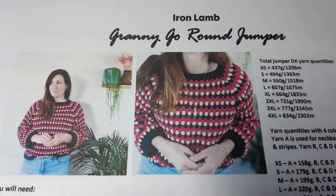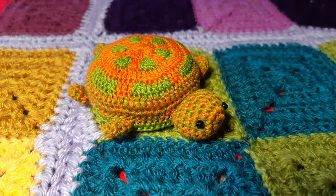Another project that's been given to me, this time by my lovely friend Margaret, who lives on the Isle of Skye, is a pattern for a crocheted jumper. I'm not going to do the colours that are shown here in the pattern, but I'll look for some more natural tones, I think. Margaret also gave me this beautiful little turtle who's actually a tape measure. You have to pull his tail out for the measuring tape.